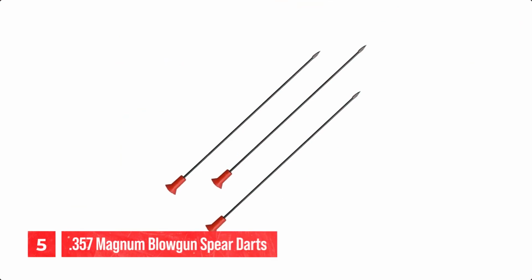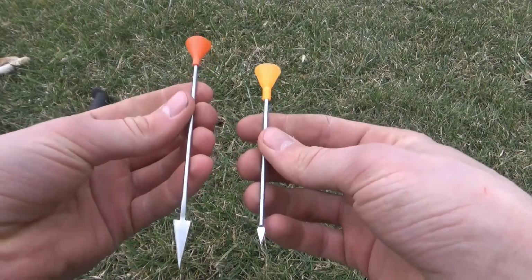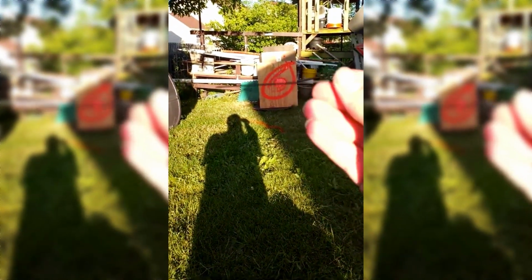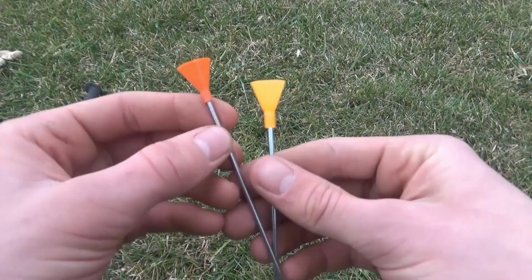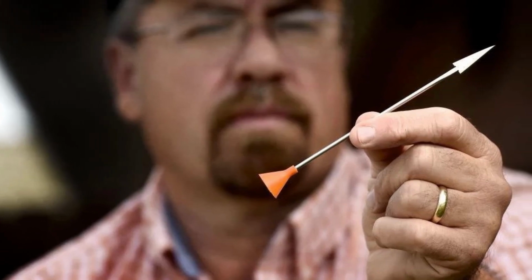Number 5. 357 Magnum Blowgun Spear Darts. Looking for a powerful and accurate blowgun for your sporting needs? Check out the 357 Magnum Blowgun Spear Darts. These high-quality darts are designed to work with the 357 Magnum blowgun and provide exceptional precision and power.